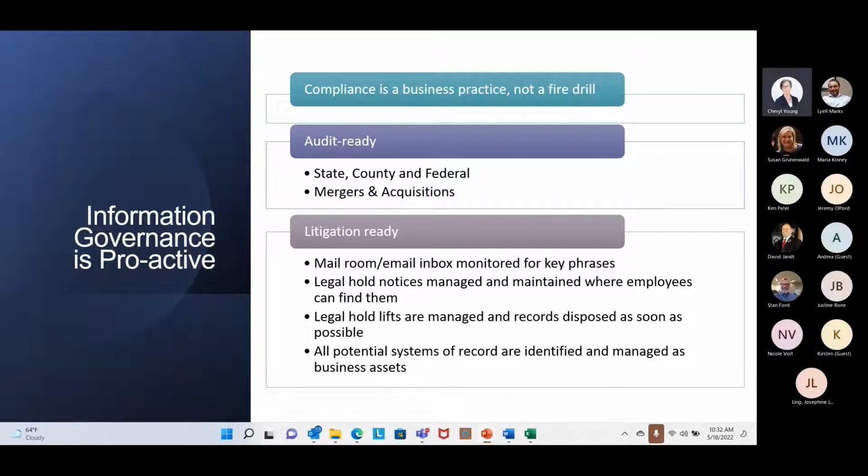And then the whole program will allow you to be audit ready. You're not going to have that fire drill. Whether it's a state, county, or federal audit that you're going through, or if you're doing a merger or an acquisition or a divestiture, at those instances, you're going to get audited, right? So the state can come in and audit you to make sure you're paying sales tax. Counties can come in to make sure you're paying your water bills, and the feds can come in if you're a federally traded company. You know, the SEC can walk in unannounced at any time.